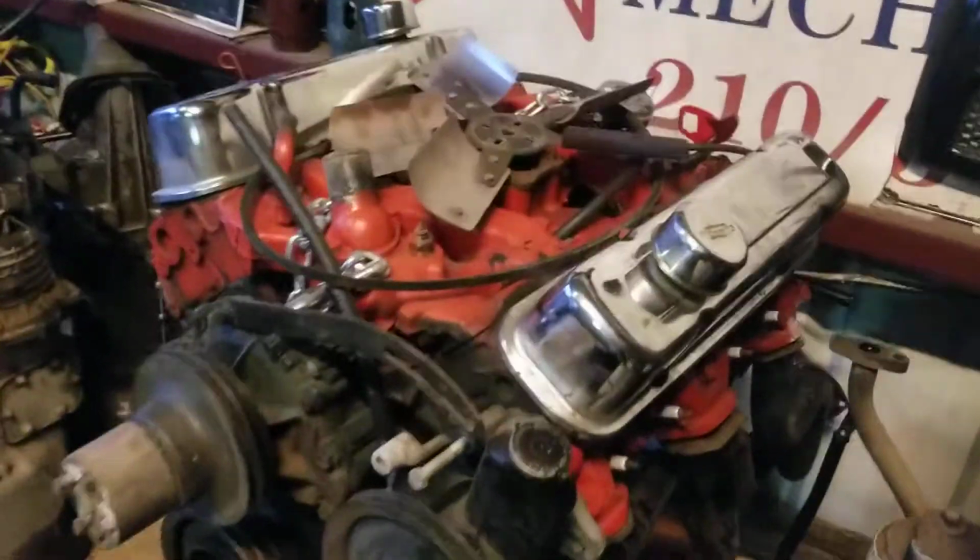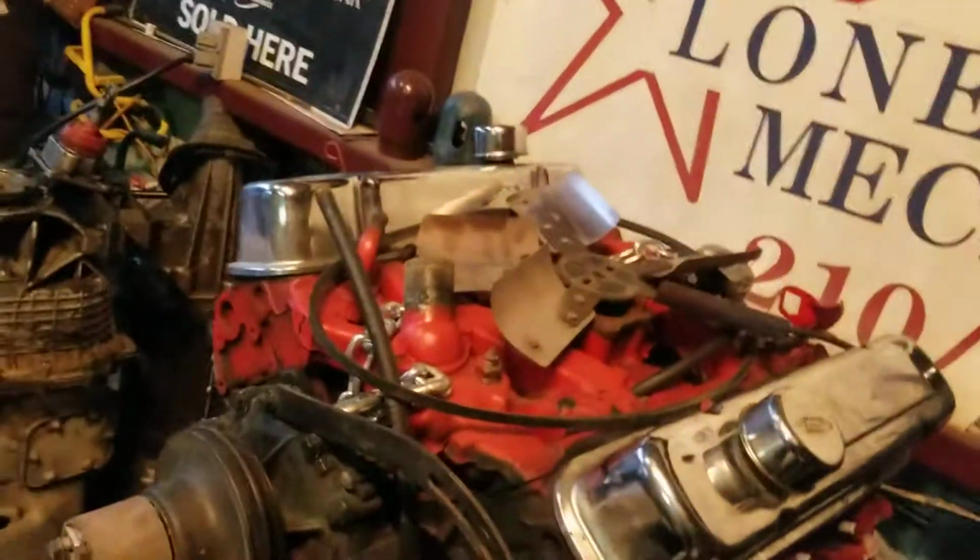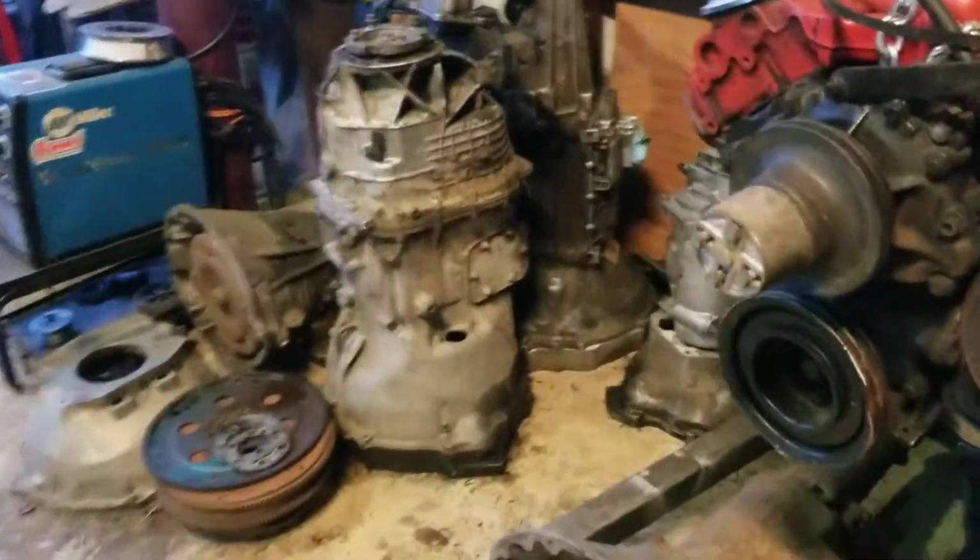But yeah, I'm pretty excited about this. And once I finish the Imperial, get the neighbor to bring his GMC over here and try to get this thing swapped out pretty soon. Kind of did some rough measuring on where everything's going to line up, and it looks like it's going to fit in there pretty well.